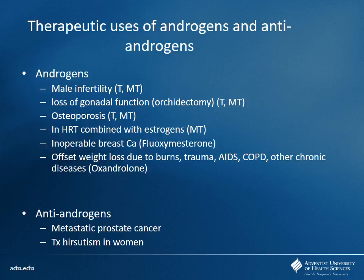Therapeutically, where do we see our androgens? We also have some anti-androgens that we'll see used occasionally. A big use of the androgens is male infertility. The T here stands for testosterone, and the MT stands for methyltestosterone, that other product we talked about. Again, for the most part, testosterone gets used over the oral products, as we'll see why in a minute. So male infertility, especially if the man is not producing enough testosterone on his own. You may see this if a patient has loss of gonadal function, so if they have testicular cancer and had those removed, you need to replace that somehow.